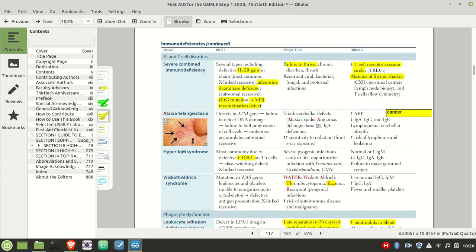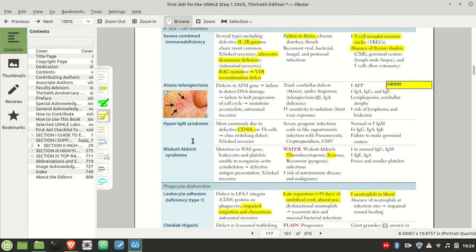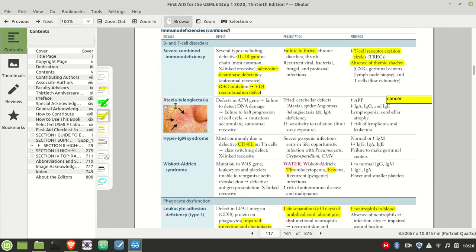SCID. So let's do the rest here. Ataxia telangiectasia, and that'll kind of tell you everything you need to know about the disease. So, person's walking weird, and you have all these telangiectasias. The problem here is you can't detect DNA damage, can't halt the cell cycle. Well, DNA damage, if you can't really fix it, it's going to lead to cancer. As a result, these people get a lot of cancer, which it says right here.